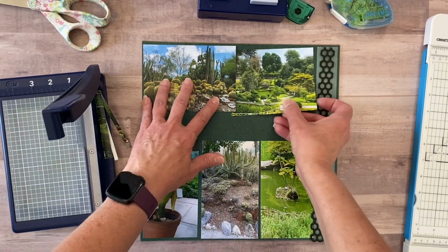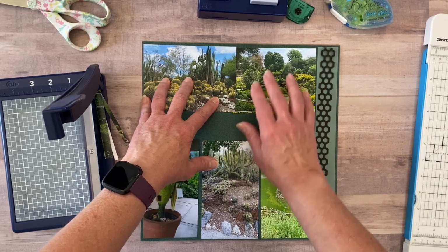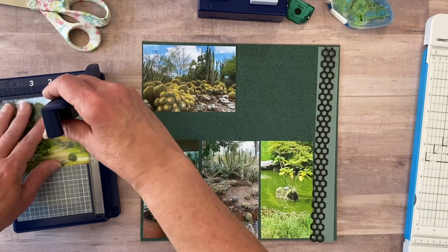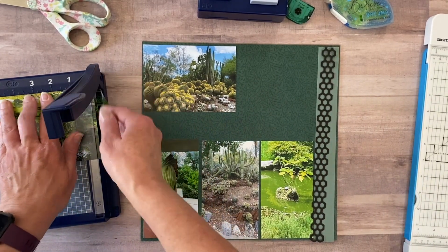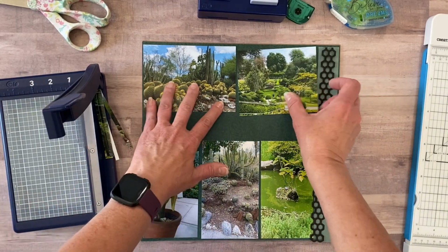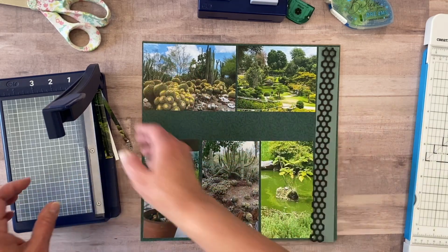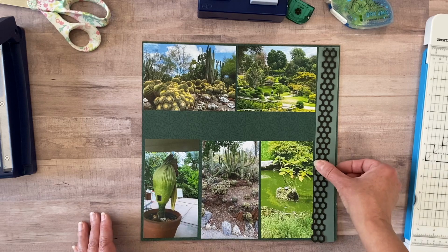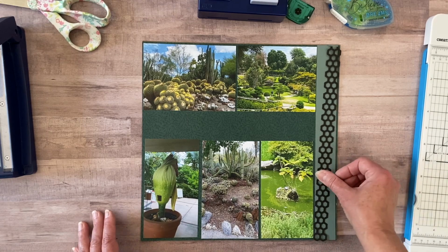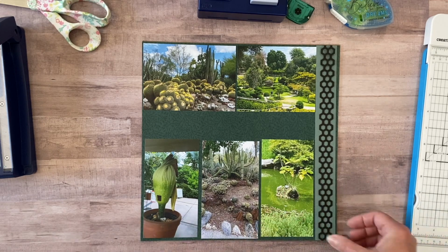Okay, let's see what we got here. I still need a little bit more because I would like to have a space. There we go. I like that. I like to have the little space in between so that your eye can kind of fall. So that's what I'm going to do. I'm going to use the honeycomb over here. I just have to decide on what color I want to bring in.